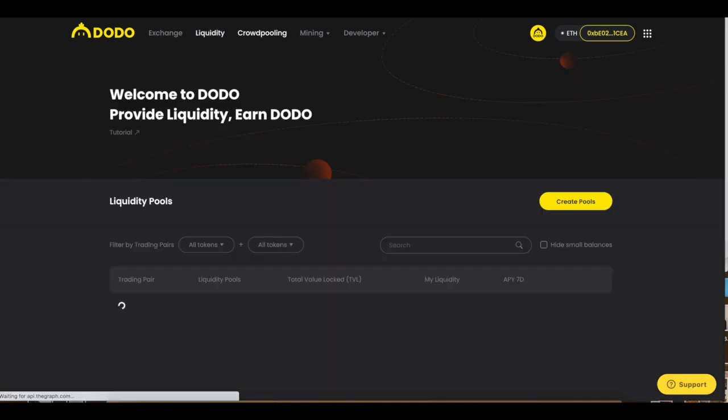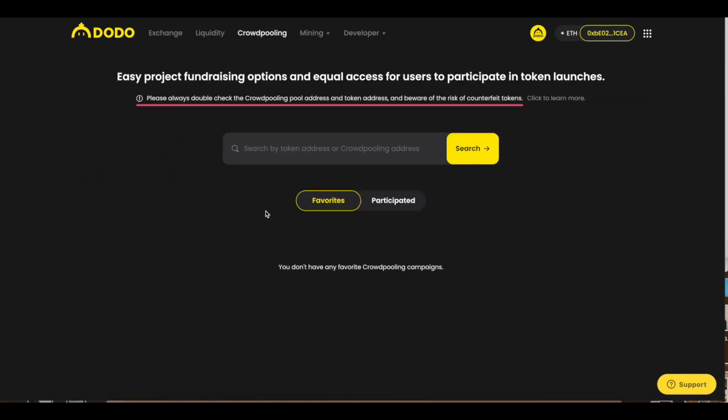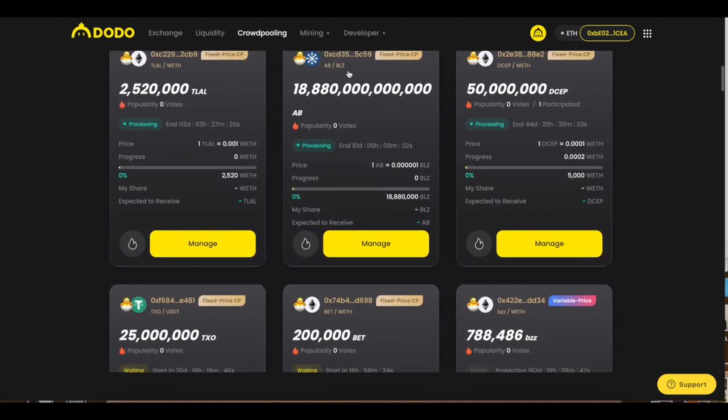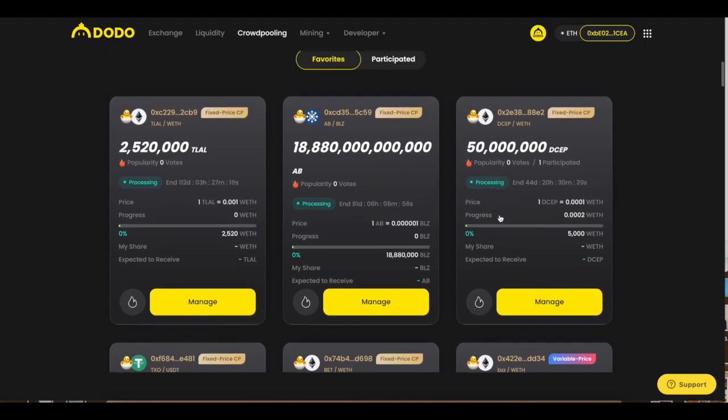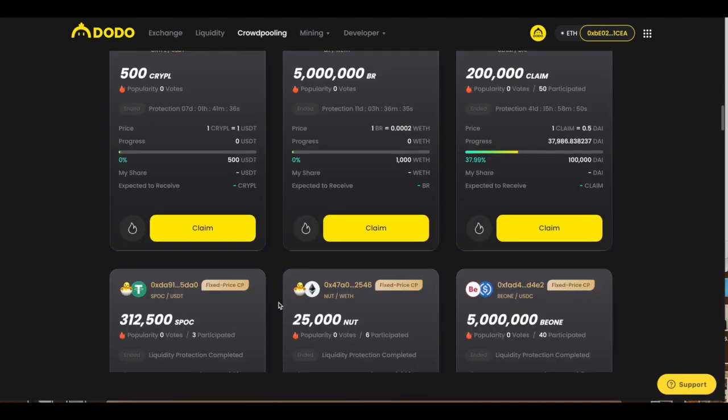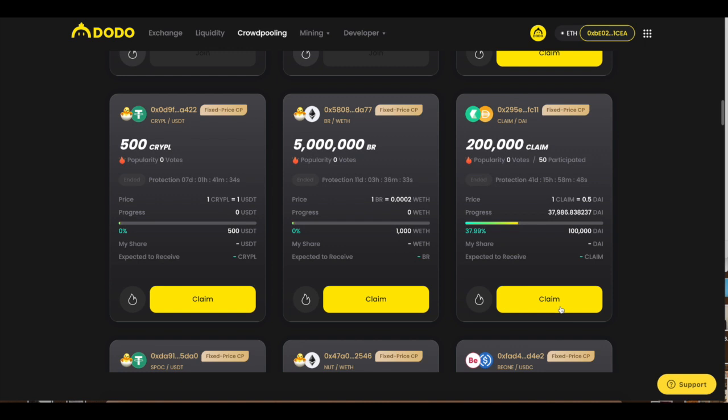Well, it just went away. Let's refresh this. Here they are. As you can see, Talal, Wrapped ETH, Blue Zell, and I'm not sure what AB is, but it's just a random launchpad project. So that's the point. You can launch these different tokens here. And we just went away again, guys. You know how my internet is whenever I do these videos. But you get the point. You see all these tokens.